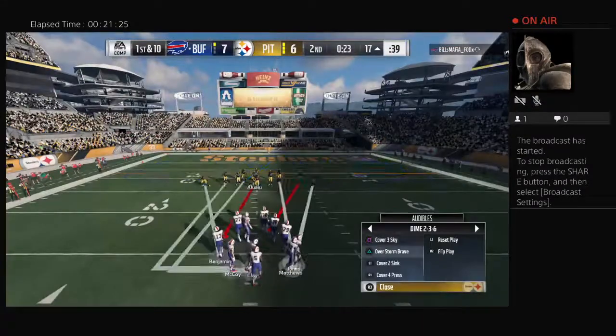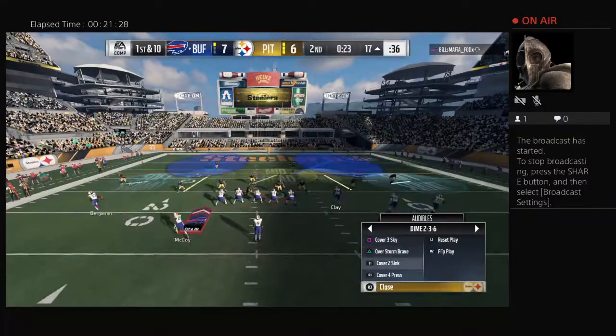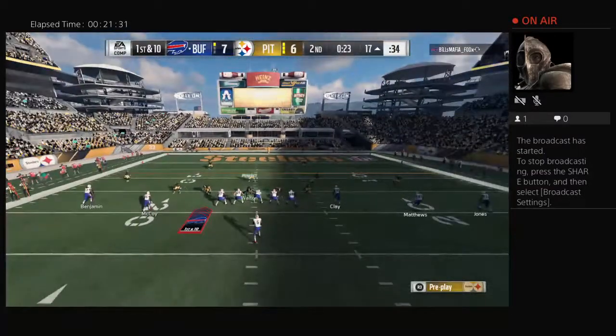And now the offense operates in the red zone. Let's go, let's go! Ohio! Ohio!